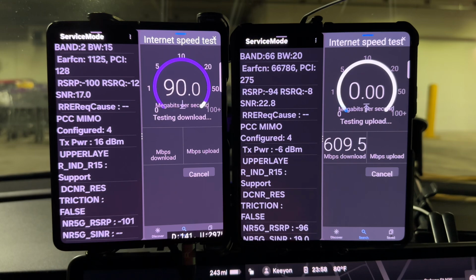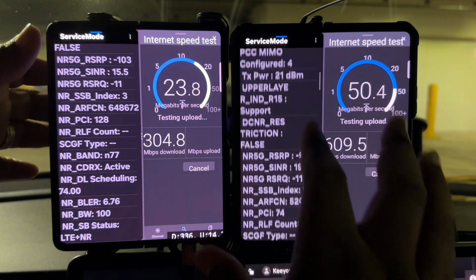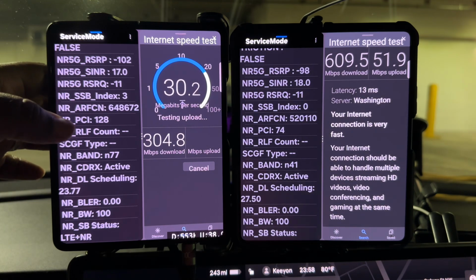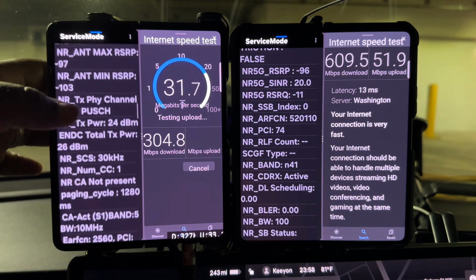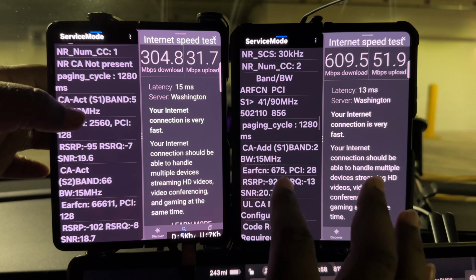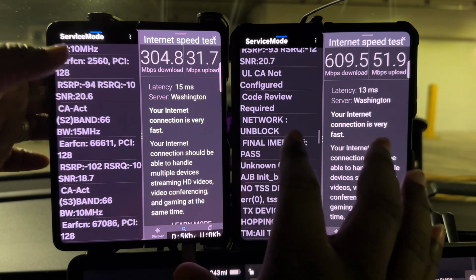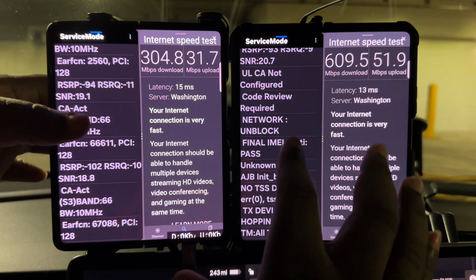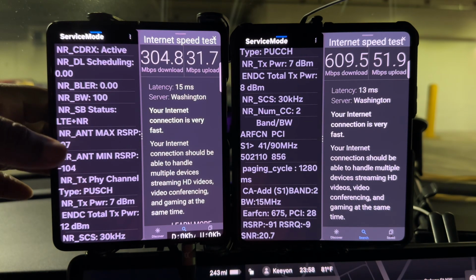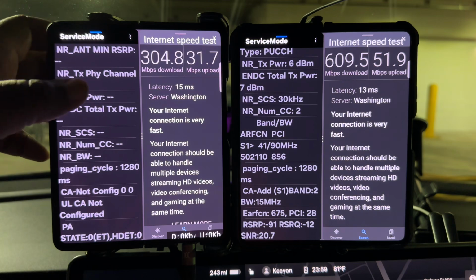All right, so what type of throughput are we getting? We got N77 on deck. We got N41 on deck. Verizon is still aggregating N5, and T-Mobile's aggregating all of N41 and band 2 with this. All right. So Verizon at 304 down and 31 up. T-Mobile, all the beans, 609 down and 51 up.